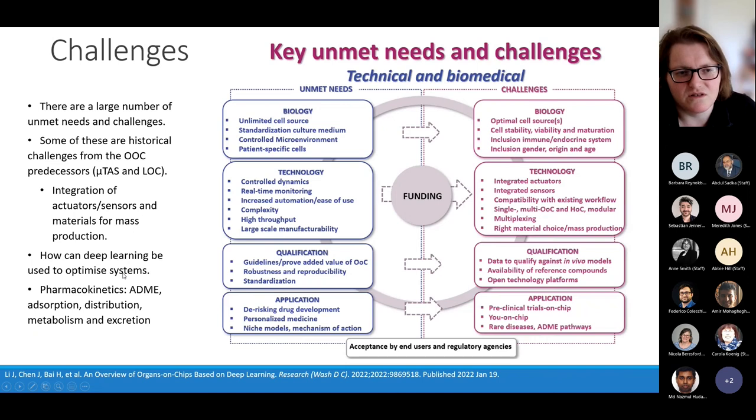But I do think that deep learning can be used to optimize systems, and I certainly think it can be used in pharmacokinetics to look at how drugs are absorbed, distributed, metabolized, and excreted. One problem that we have, in terms of materials that we use in academia, is PDMS. One big problem with this is it absorbs small molecules. So we know that if we're trying to make a platform that is going to be used for any type of drugs testing, we can't be using that. So it's trying to take all our different challenges and work them out somehow. And I think big data can probably help us in terms of that.